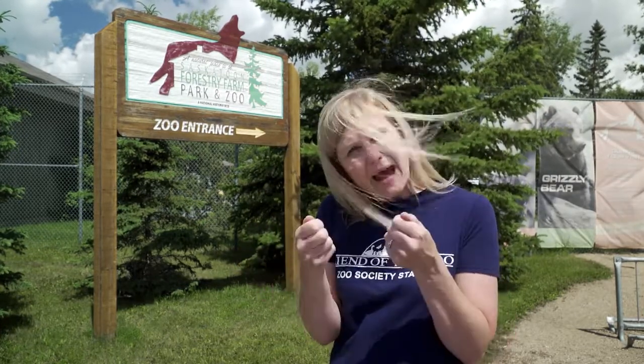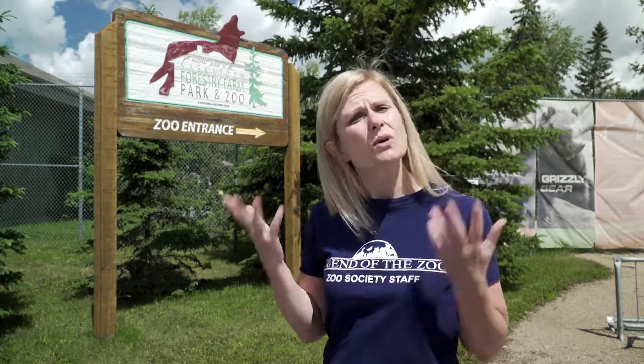Let's get going. Hey, did you ever realize just how important thumbs are for us? They allow us to hold things, they allow us to grab things. They're a really important adaptation that humans have. Our animals here at the zoo have a whole bunch more adaptations that they use as well. So come on, let's join and see what the animals are up to today.